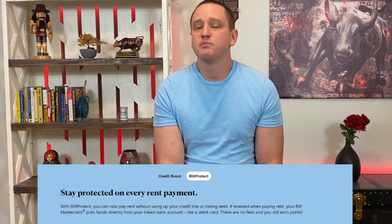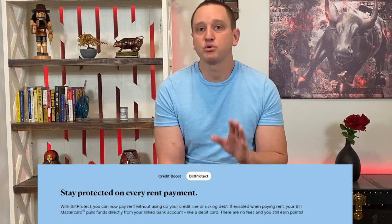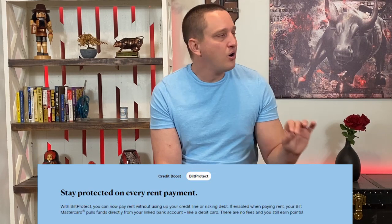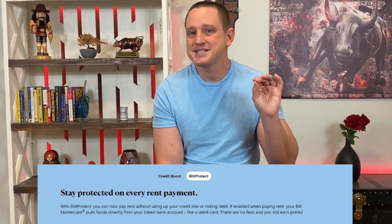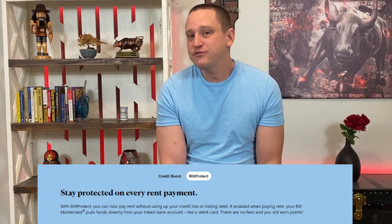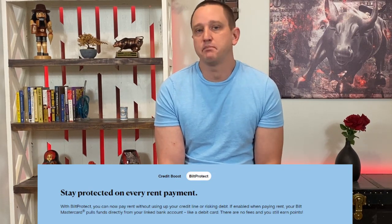But the good news is you can opt into what they call the Bilt Protect program, which means that when you pay your rent with the credit card, they will automatically treat that payment as if it were a debit card and automatically pull that amount of funds out of your bank account to cover the rent payment. This way you don't have to worry about hitting the spending limit on your card or things like credit utilization rate or anything like that, as these funds are automatically taken from your bank account to immediately pay the rent charge. But you still earn those sweet credit card reward points in the process.